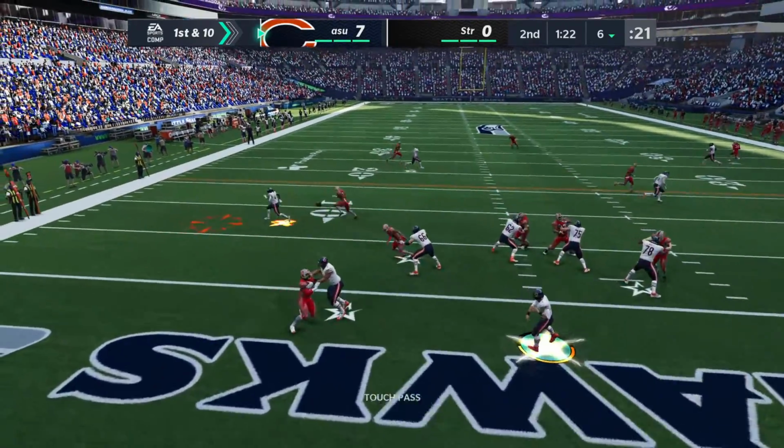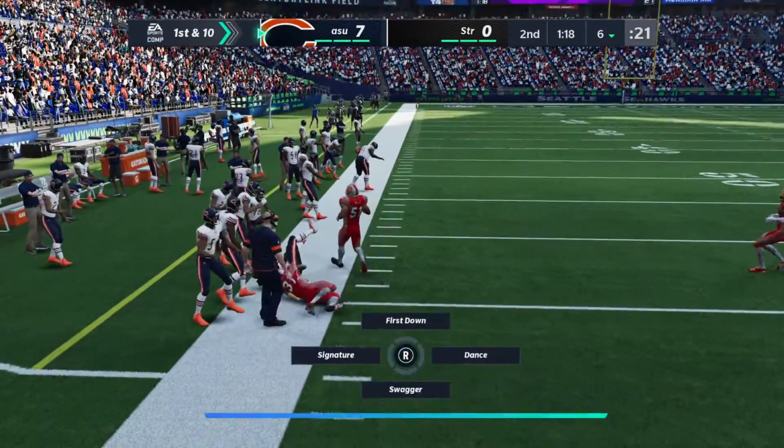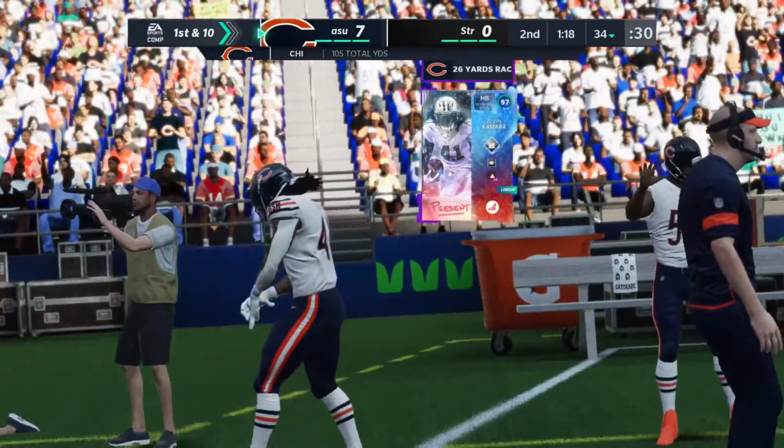Now Wilson on 1st down. And he's going to find his man out of the backfield. That's complete. And he is out of bounds right around the 34. That's good for 28 yards.